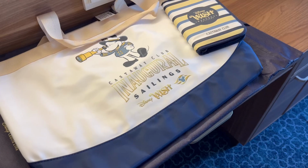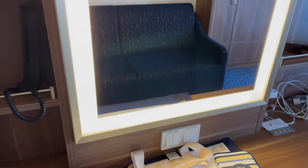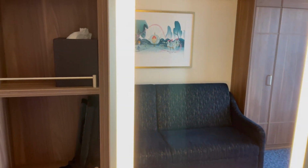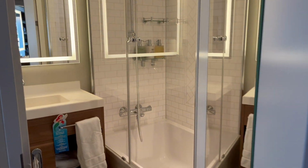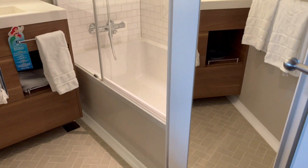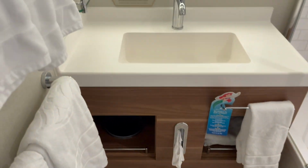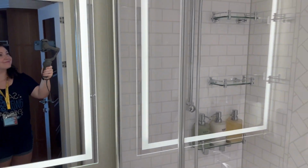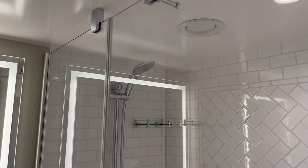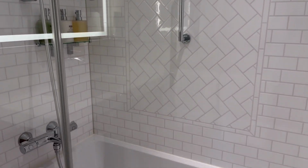Because we are gold level Castaway Club members, we got an inaugural sailing bag and a little passport holder. The stateroom was one of my favorite parts of the entire ship. It's so well updated and it felt really brand new because it's a brand new ship. I loved the detail work in the bathroom and the change from the other ships that now there is a glass shower instead of the previous shower curtain. It made it feel a whole lot more roomy.